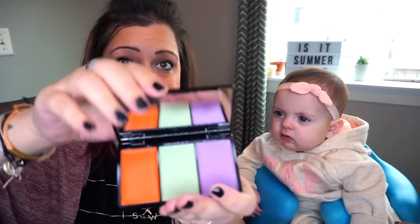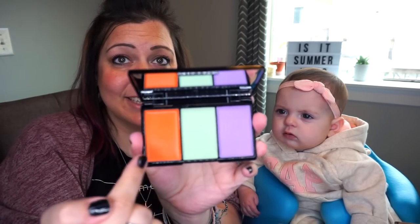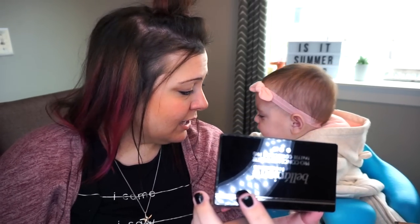Okay, this last thing is a Pro Concealer Palette by Bella Pierre Cosmetics. Oh geez, I do not even know what to do with that. So I know with contouring, I'm gonna have to look this up. Because there's no directions, there's no nothing, there's you guys, and there's just these three colors. That's how I'm looking at it too. I don't know the first thing what to do with this kind of color contour.